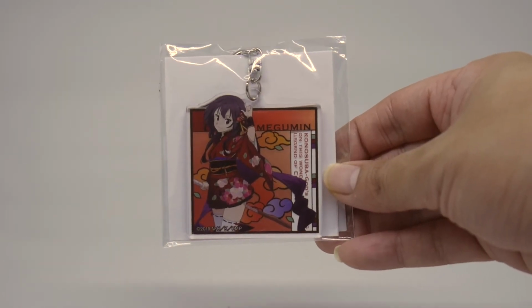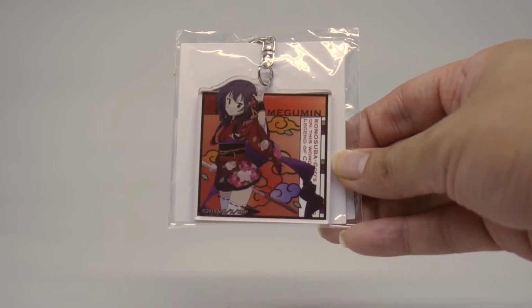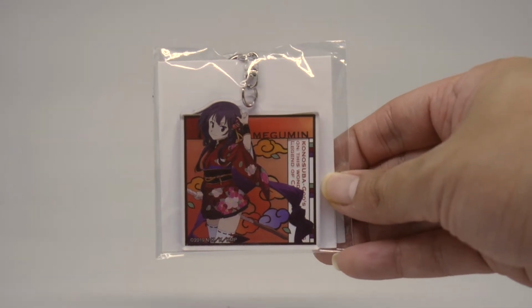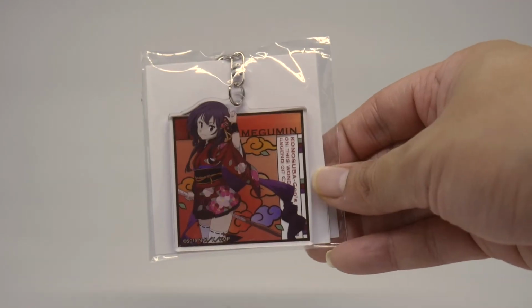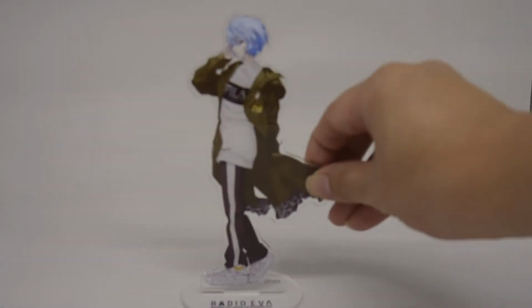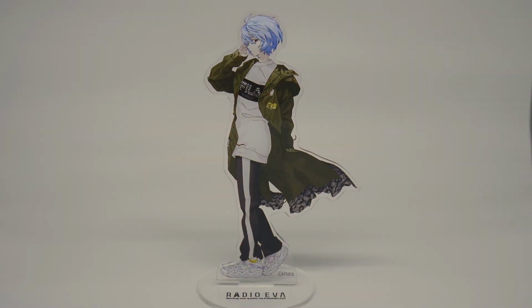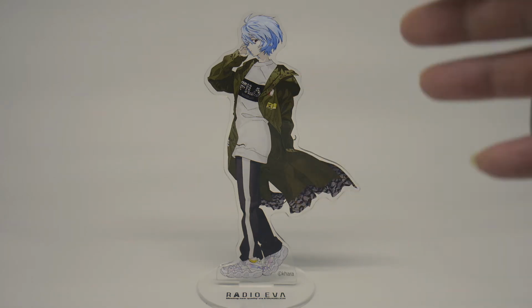The one that's made out of acrylic or plastic like this one, and the other one is the rubberized version. I don't really have much of the rubber keychains since I'm not really collecting them. I think I should go to my display case, but it takes time. But what we're going to talk about today is not really that keychain, but more likely, bam! Yep, this acrylic figure.